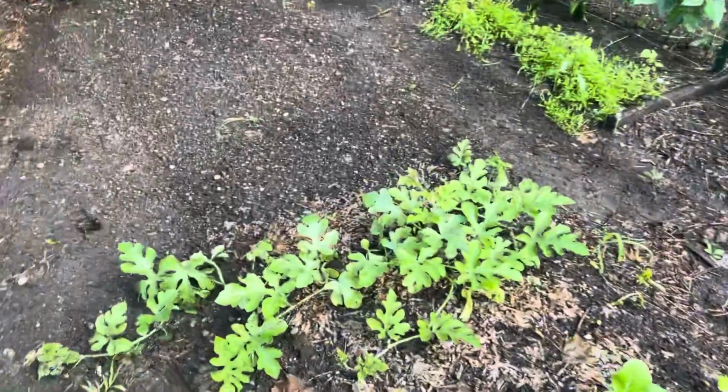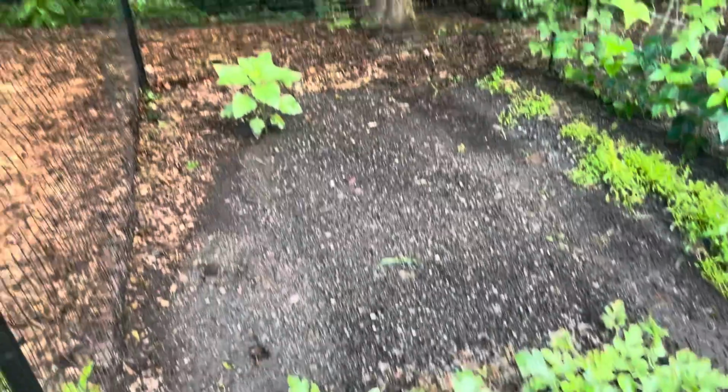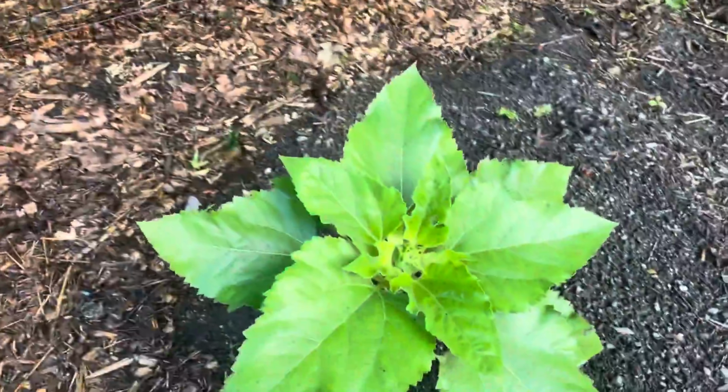And these guys right here are my watermelon. So I'm gonna let them run as far as they want. Back there we got a sunflower. I planted a lot of nice sunflowers. They're gonna be so cool when they open up. I can't wait to see them.